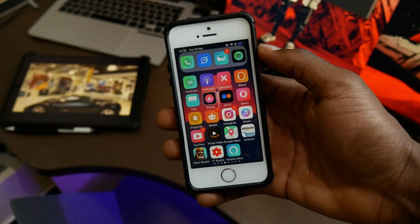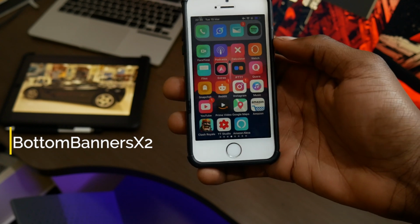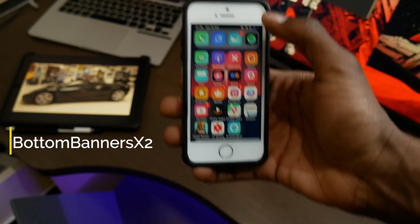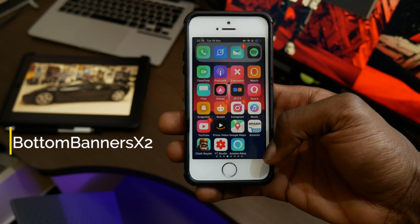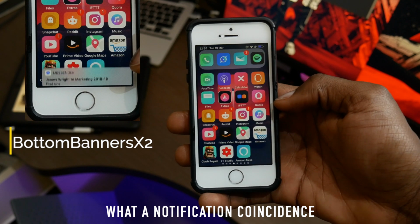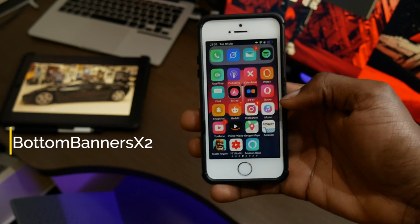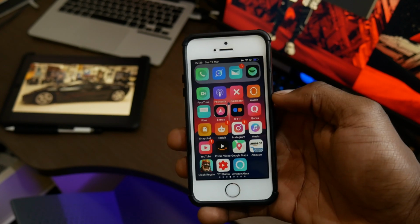So yeah, that's Stratosphere. The next one is called Bottom Banner X2, and this basically shows you your notifications in the opposite direction to Stratosphere, more or less, so your notifications come up from below rather than from on top. And it's pretty hard to catch, so you might have caught a glimpse of that. I'll leave a screenshot in the corner so you can have a better picture of what it looks like. But your notifications come from the bottom. I don't quite know why it doesn't stay, because it just flashes for a bit and goes away, but hopefully that gets sorted out soon, or it might even be working on your device, so make sure you check it out.